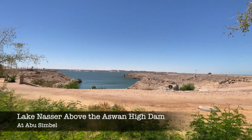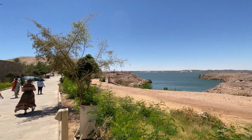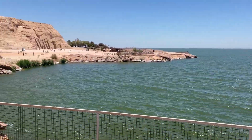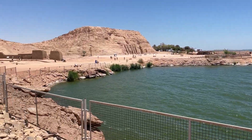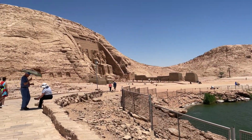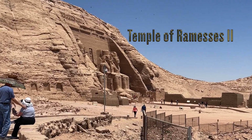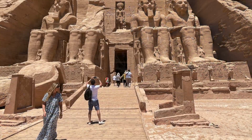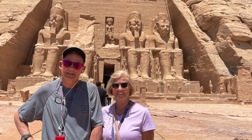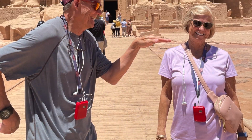The first place we went was to the temples of Ramses II and Queen Nefertari. They were built somewhere around 1244 BC and rested on the west bank of the Nile River for nearly 3,000 years. In a remarkable feat of engineering, the temple complex was dismantled and rebuilt on a higher hill to make way for the High Aswan Dam in the 1960s.